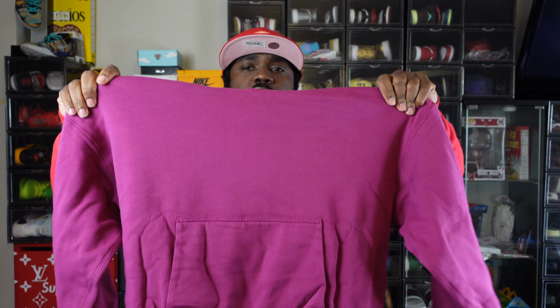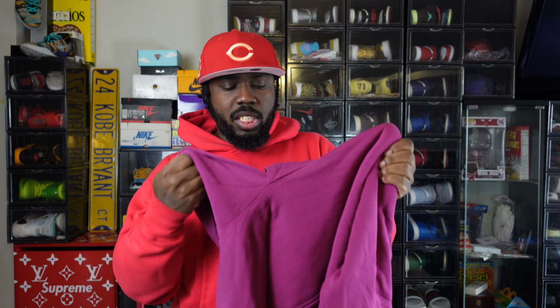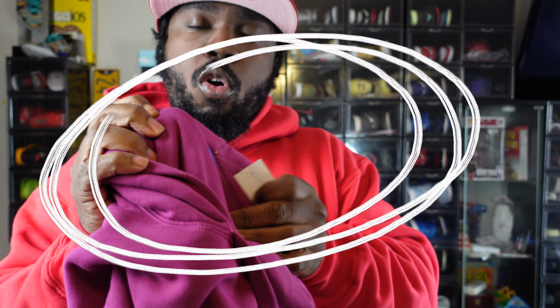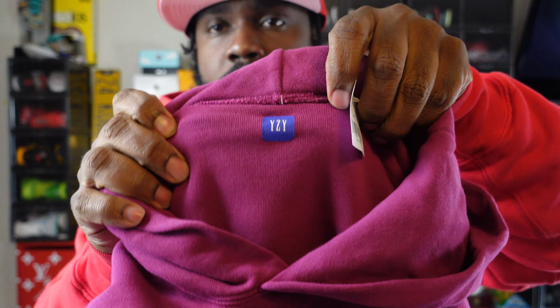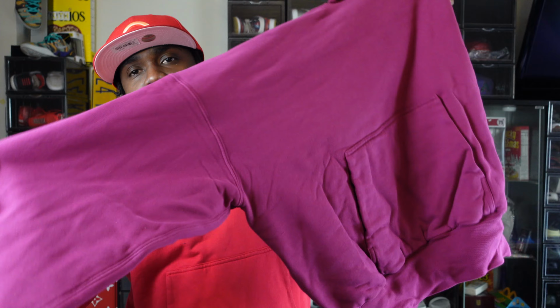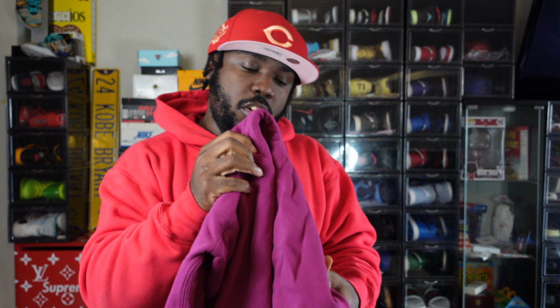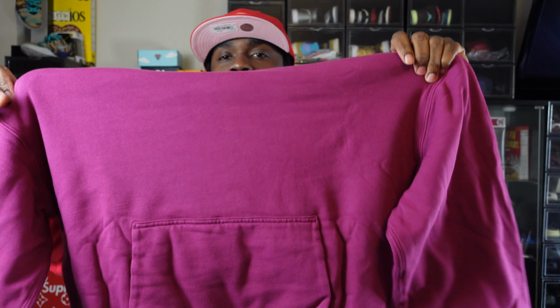If you want a nice muscular size, I'll say go down one to small. And if you like a big plush size like the original Essentials, I'll say go up to large. But as far as material wise, this is the same material. You still have that Yeezy Gap logo on the tag. And guys, if you're new to the Yeezy Gap Perfect hoodie, that's the only branding you're going to see through the whole hoodie. It's just on the tag. But the material adds up, guys.